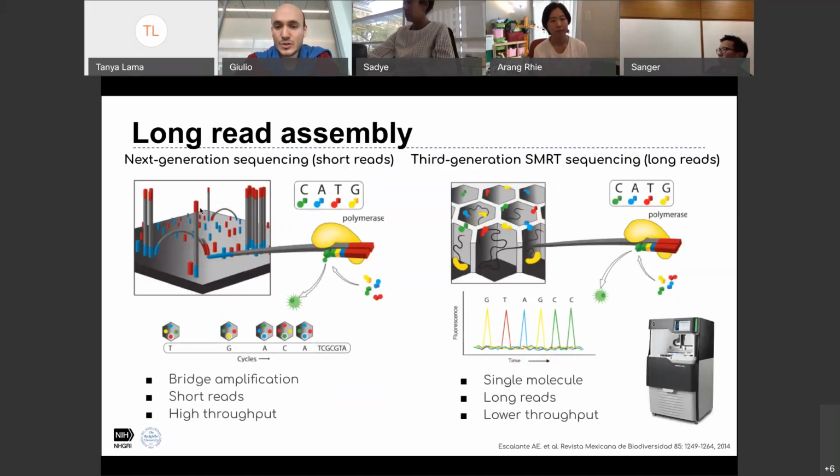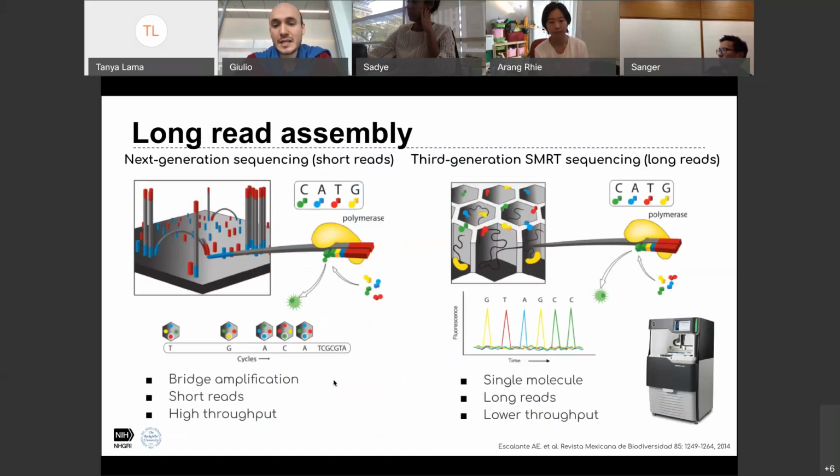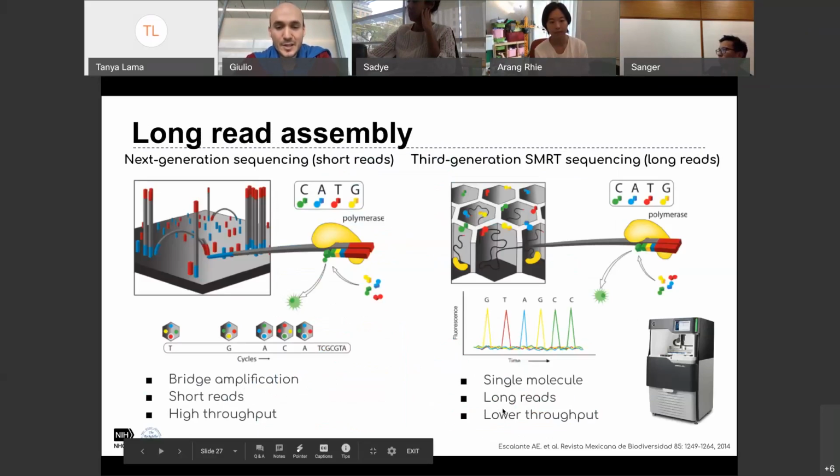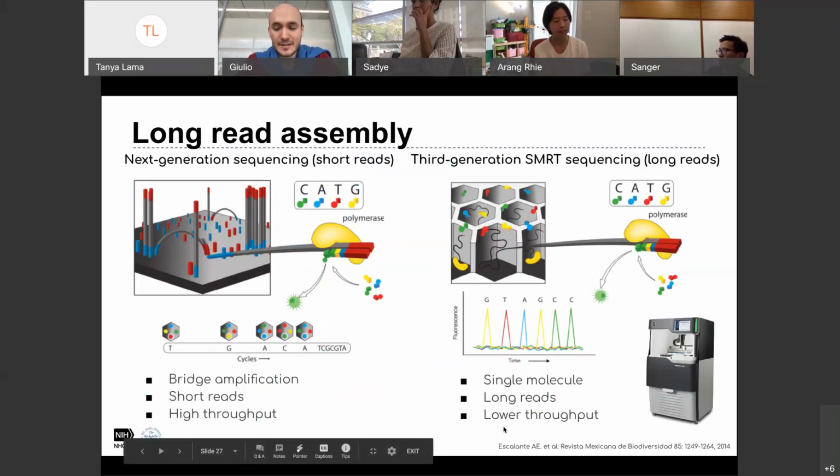So just a very quick introduction to long reads. Long reads are a single molecule technology as compared to any NGS technology, which has some level of amplification of the DNA usually. As I said, they provide long reads in terms of 15 kb to 100 kb long reads. On the other hand, they have a lower throughput compared to NGS, but this is also changing.